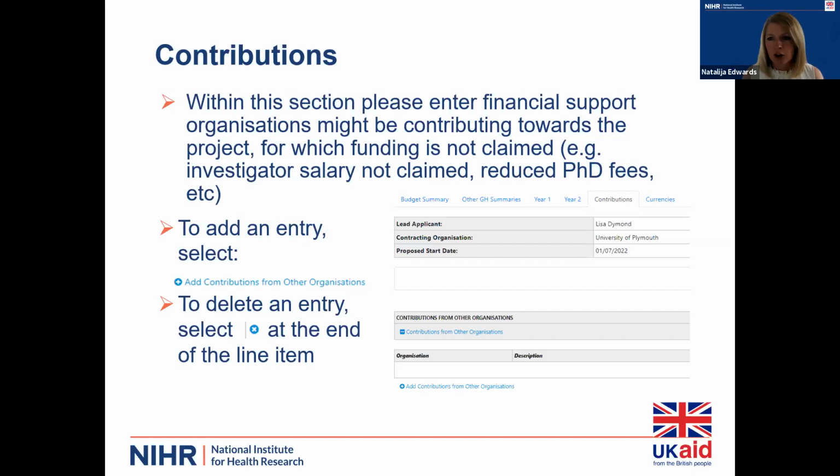Contributions tab, as I mentioned earlier. This tab is for you to show if there are any costs that will be involved in a project, but you are not claiming for. So there can be reduced PhD fees or, for example, pro bono salaries. Anything that you're not claiming for should be included within this section. And it's quite simple to use. You basically press on a plus button to add contributions from other organizations. And if you want to delete something, there is a little cross.